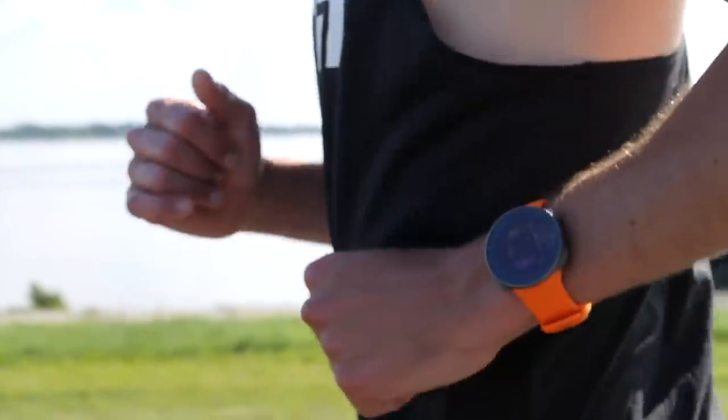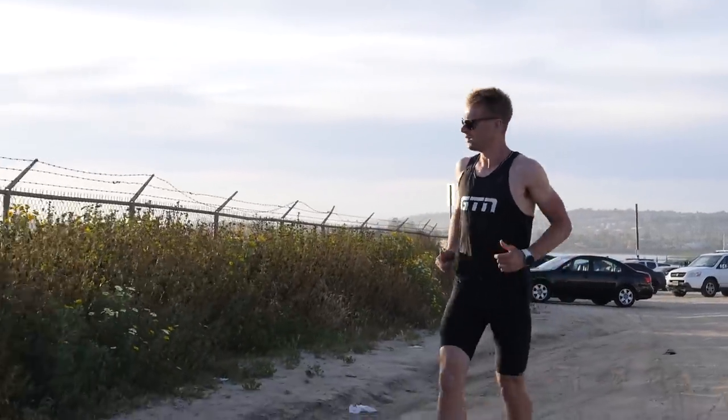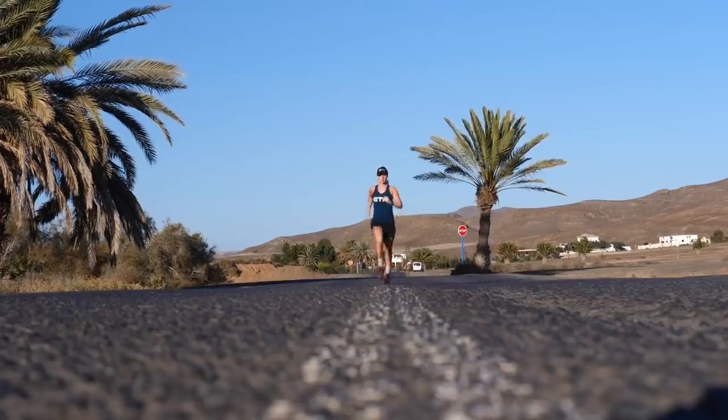Then I also compared our long steady runs, and Mark came in at around 162, Fraser 165 and myself at 170. Now that makes more sense as my legs are shorter and therefore I'm likely to take a quicker stride as a result. And finally, I thought we'd compare something over a race distance that's hillier.